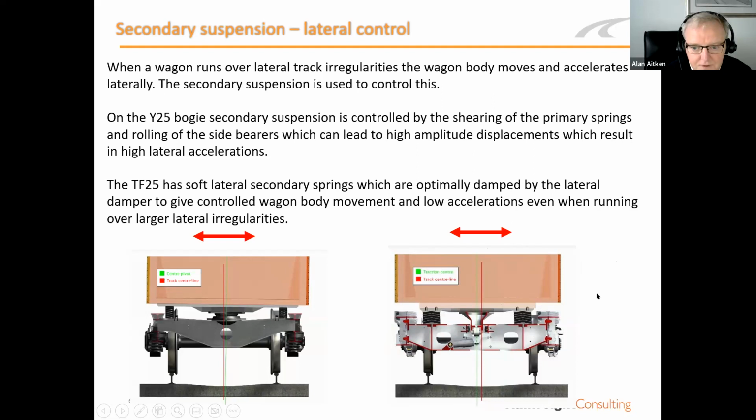So again, depending on the application, the lateral damper can be tailored to suit the requirements for the mass of the body of the vehicle. So we've got more control with regards to the lateral suspension, and that control was all geared to reduce the lateral accelerations, hence the lateral forces going into the rail. It's all to do with the benefits of maximising your wheel life, wheel to rail forces, etc.